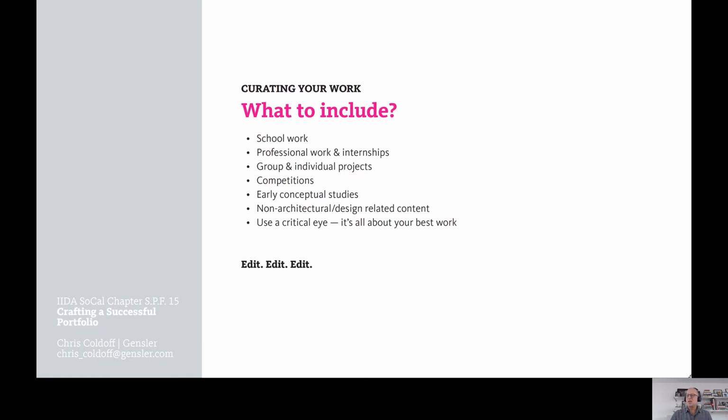You want to dig back into your project work and really pull out those early conceptual studies. Because if they're shown in the context of a project solution, if they're shown in the context of really communicating your design process, they can be a very effective piece to leverage in your portfolio.